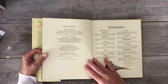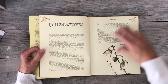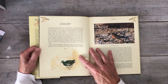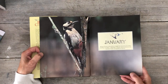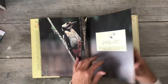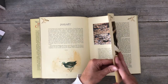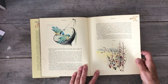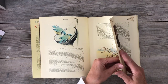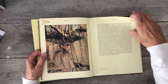So this is a mixed book of the drawings and what have you, and there's some photographs in here as well. So Edith Holden's drawings, and then photographs from Roger Lovegrove. So he did the photography. It's a good mix, but obviously it's got that distinctive style of writing. That's gorgeous. Yeah, I'm really pleased to find this as well.